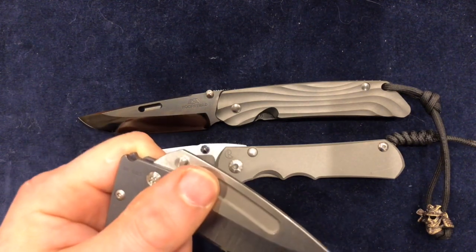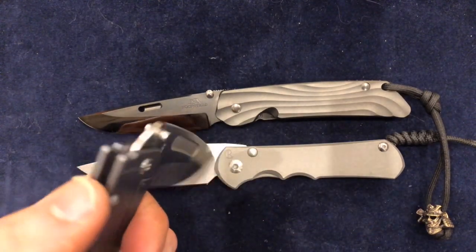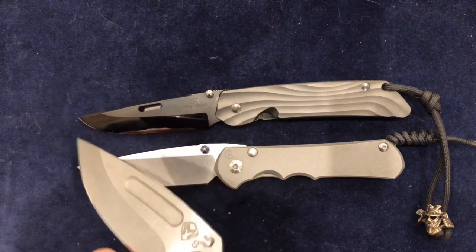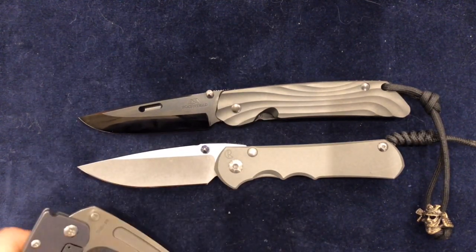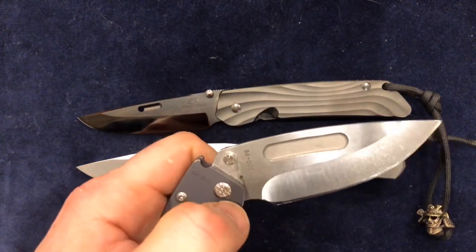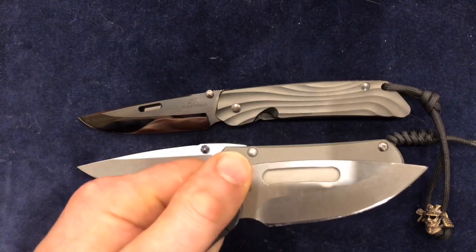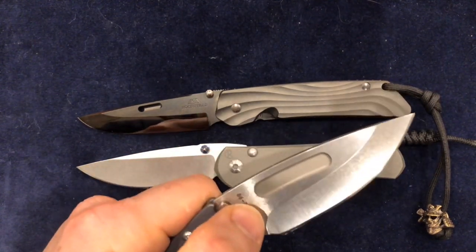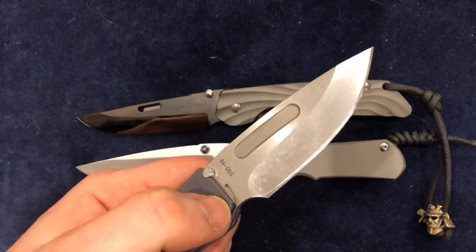as like thumb studs, but that's not really what they are. As you open it up, you'll see, I don't know which side, oh, it's on this side, it was on the right side. As you open it up, you'll see the detent ball locking hole and the detent ball track come out from the end of the handle, and you can actually see them open.